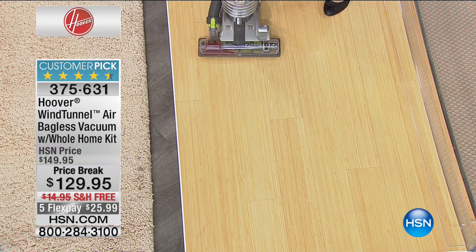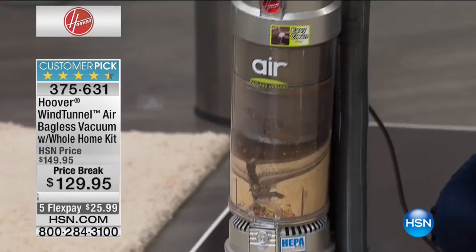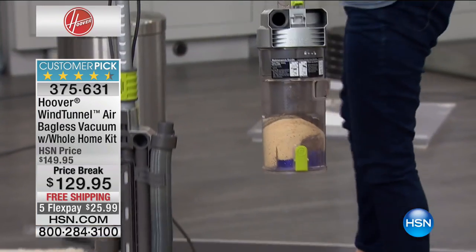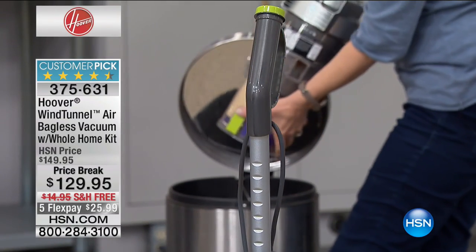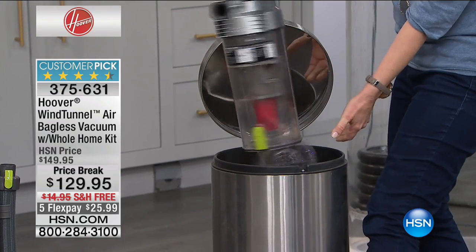You never have to buy a bag. You never have to buy a filter. Watch how easy it is to pop it out to clean it. One button right here. Everything about it's easy to clean. There's one little button. There's the glitter that's still in there. All you have to do is go over. And by the way, it has a rinsable filter. One button, shake it out right there.